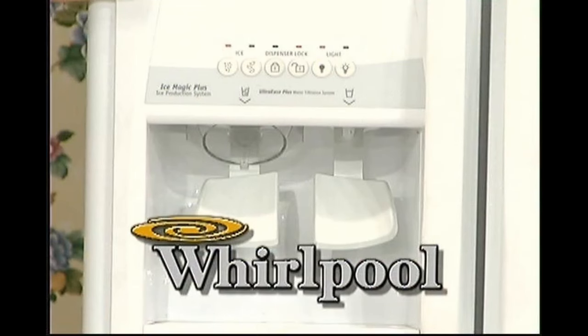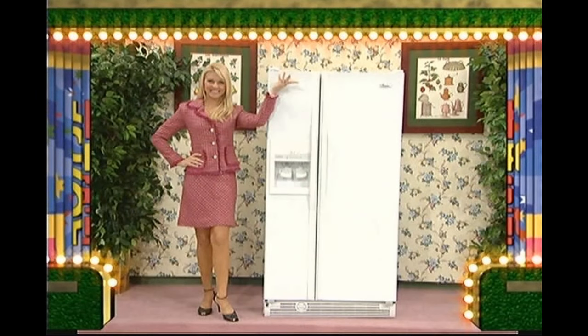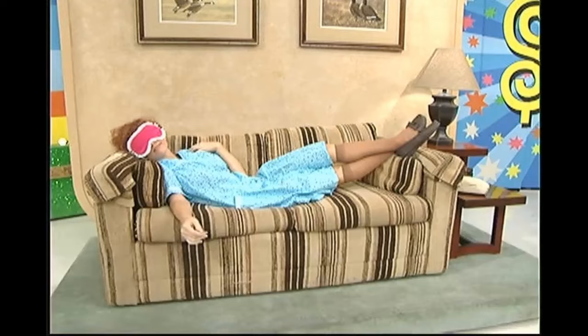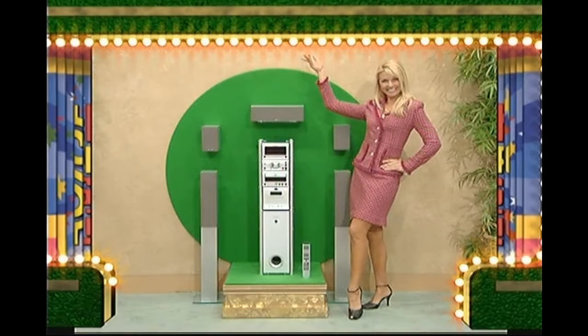The Whirlpool side-by-side refrigerator freezer with AccuChill temperature control system and easy touch ice and water door dispenser. Store more food easier than you ever thought possible from Whirlpool Home Appliances. And if a guest still won't leave, we suggest you make it really hard for them to sleep by constantly playing this new stereo system. Style and sound come together with this DVD CD home theater system. With 5 satellite speakers and a subwoofer, your movies and music will come to life.